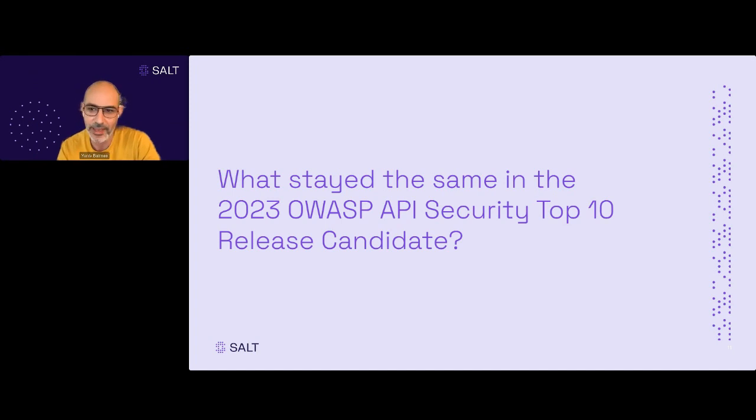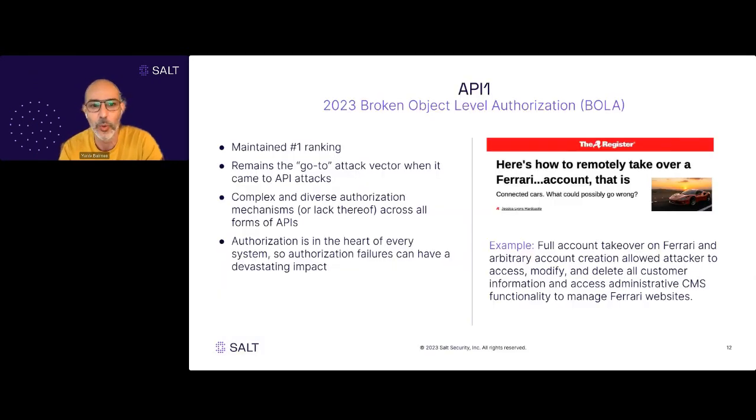So what stayed the same in the new OWASP release? The first thing, API 1, which is the most severe, most popular vulnerability, correlates perfectly with what we see in our telemetry and with the vulnerabilities that we see in the wild. This vulnerability is called BOLA, which stands for Broken Object Level Authorization. It's been there, as I mentioned, in the previous OWASP API top 10, and the ranking stayed the same, so it's number 1.